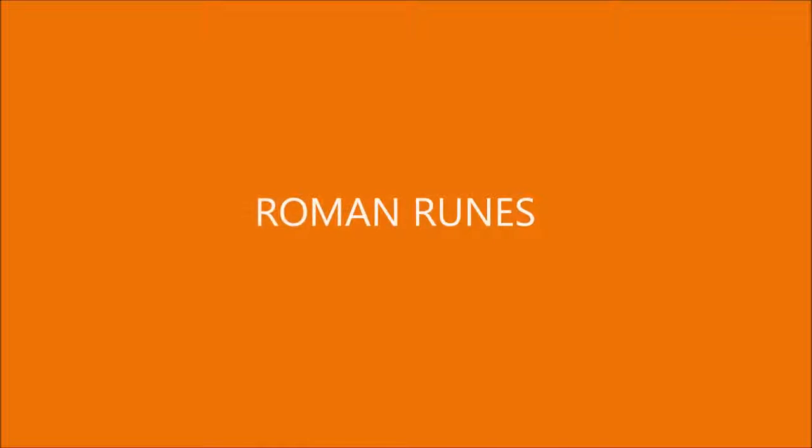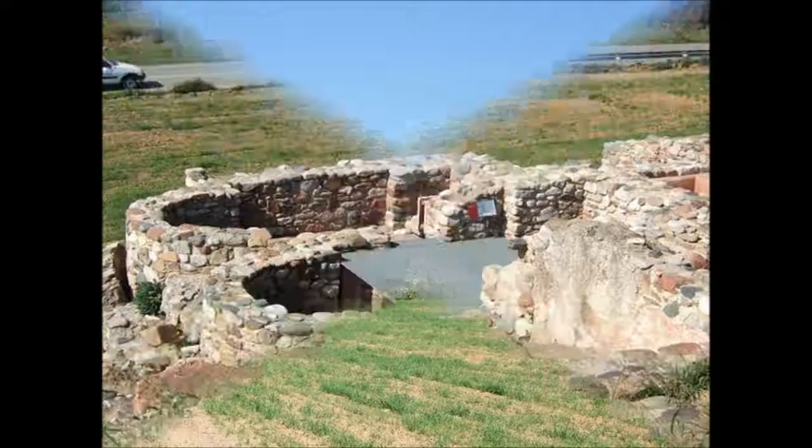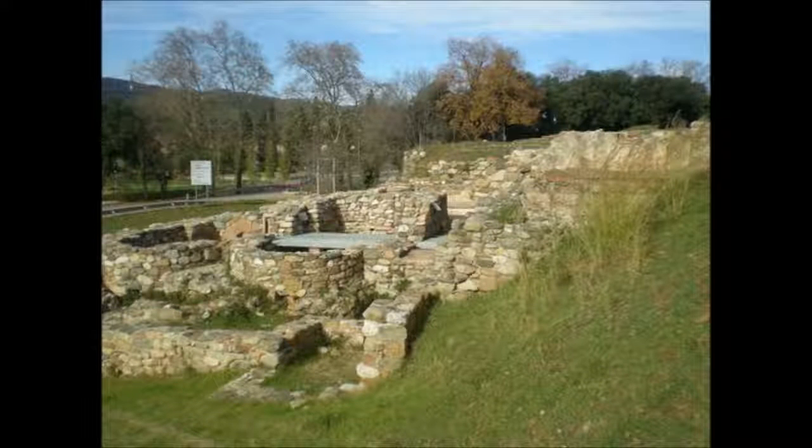Now I'm going to present the Roman ruins of La Garriga. These fantastic ruins in La Garriga were constructed in 100 before Christ. This monument is divided into 6 parts: the apodyterium, the tepidarium, which is like a spa with hot water, the caldarium or the boiler room, the salvatorium, the frigidarium, and finally the hypocaust. The ruins are 200 square meters in total.